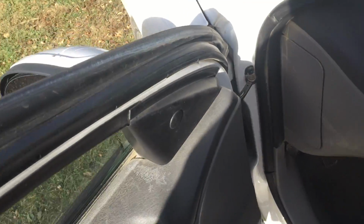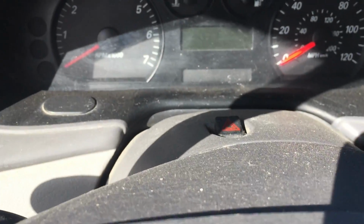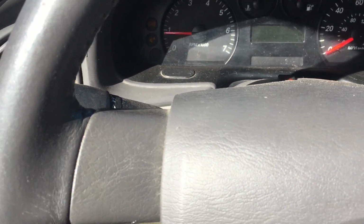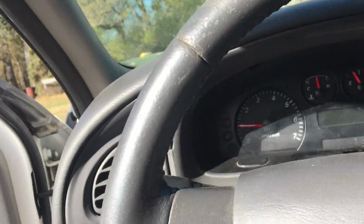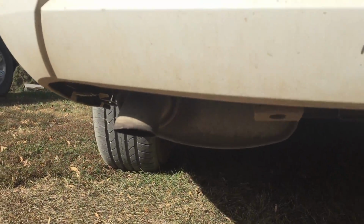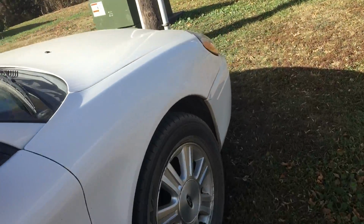This one starts really good. 193,000, I think. I can't see it. This is the offset. Sounds like it's missing a little bit. Could be a vacuum leak.